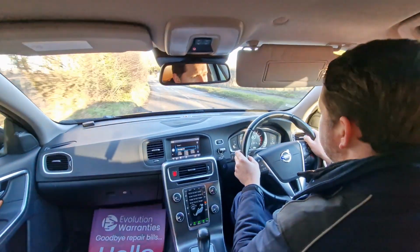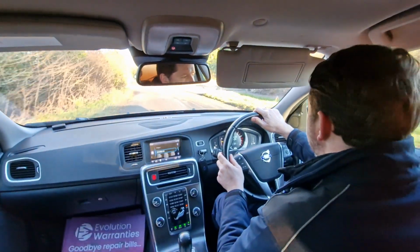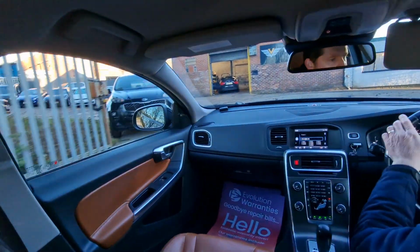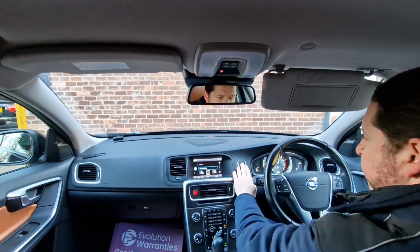Rear view camera, what else have we got? Loads of safety features like blind spot and lane assist monitoring, rear view camera, rear parking sensors. So yeah, just a really nice car, very rare car as well.